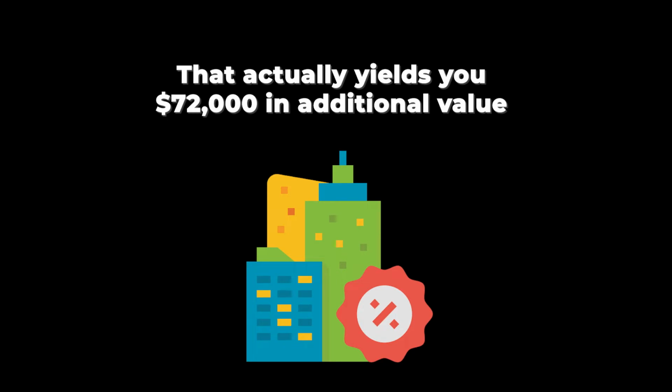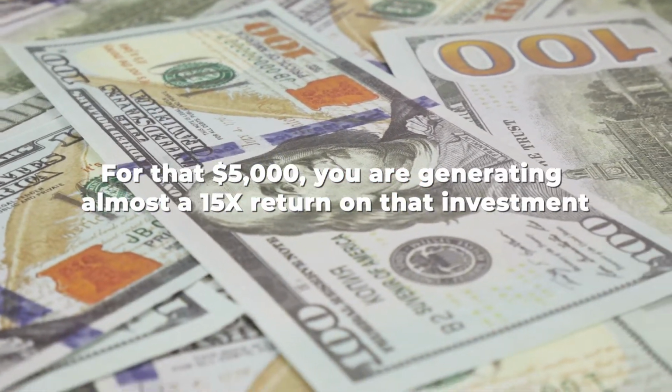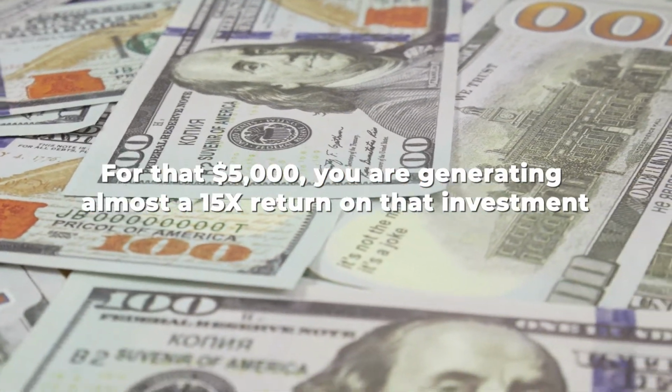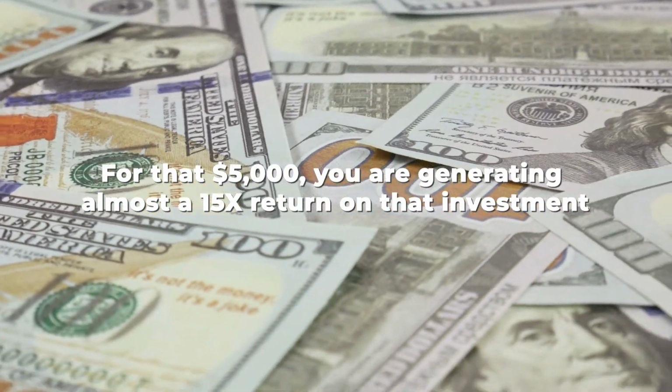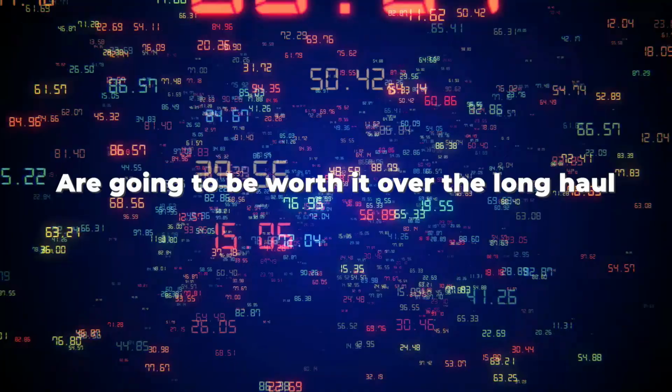$72,000 in addition. So you're basically investing $5,000 that a lot of people might not necessarily want to, but for that $5,000, you are generating what? Almost 15x return on that investment based on a capitalized value of that additional rent increase you're gonna get. I mean, that's just a no-brainer to me, right? So you really have to think about the incremental value you're getting from an exit strategy perspective to see if some of these extra investments or improvements that you're gonna do are gonna be worth it over the long haul.